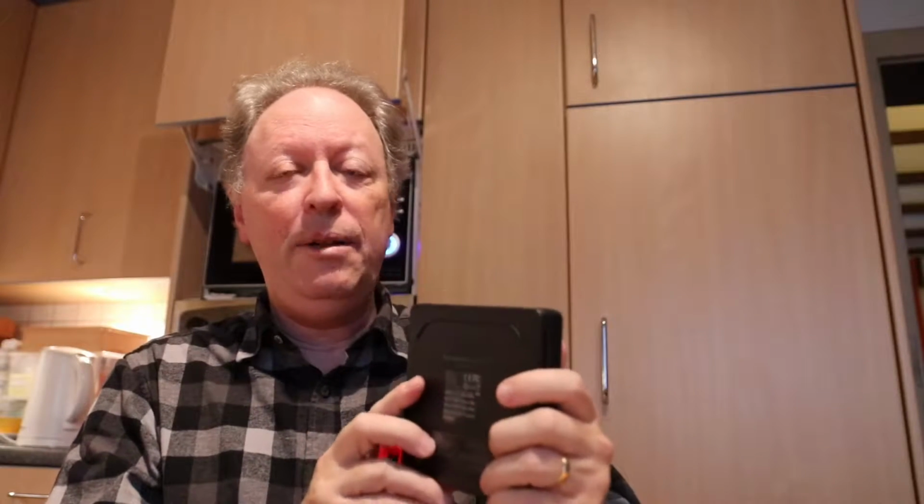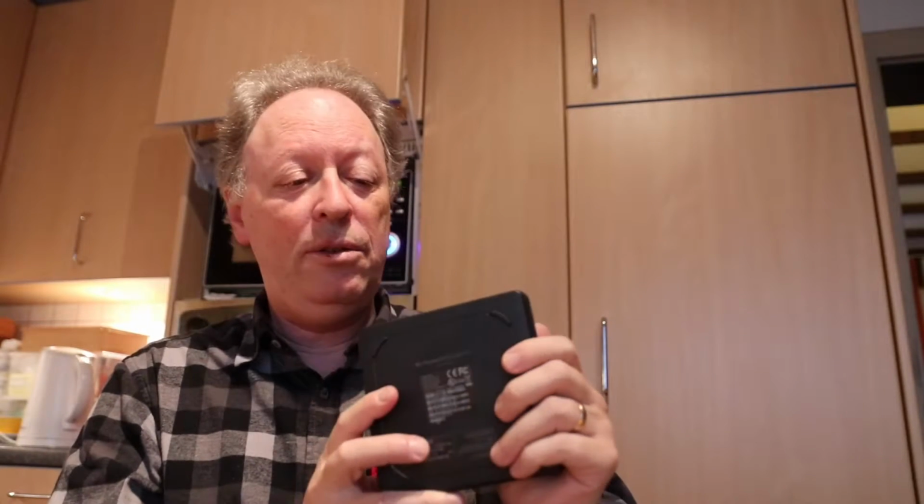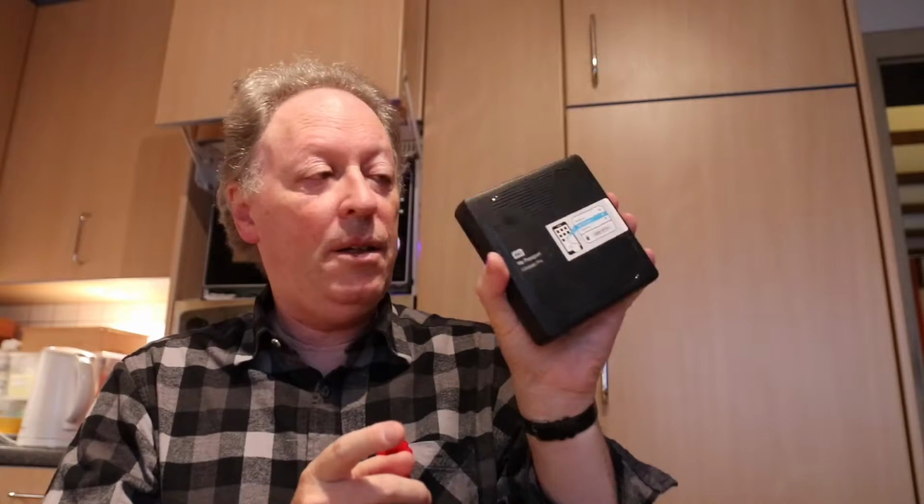You don't need to have a computer around. So if you want to safeguard, it's a power bank as well, so you can charge your phone or your tablet with it as well. And if you plug it into a computer, it's also just a normal, I was going to say normal hard drive, external hard drive.